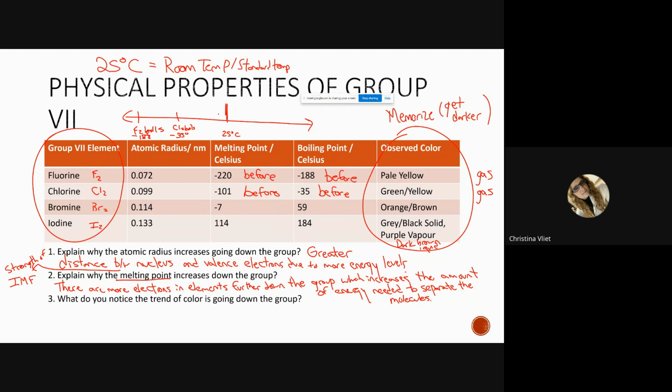What about bromine? Bromine melts at negative 7. Bromine boils at 59. Where's 25? It's in the middle, right? So if this is where it turns to liquid, between negative 7 and 59 would all be liquid, right? Remember, the way that it works is it goes solid, liquid, gas. Melting point is between solid and liquid, and boiling point is between liquid and gas. So if you're at a melting point of negative 7 and a boiling point of 59, 25 degrees is in the middle there. Bromine is a liquid.